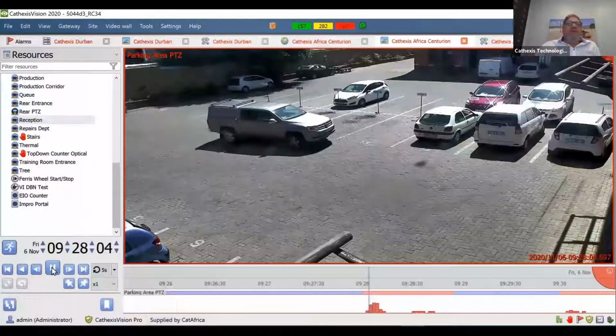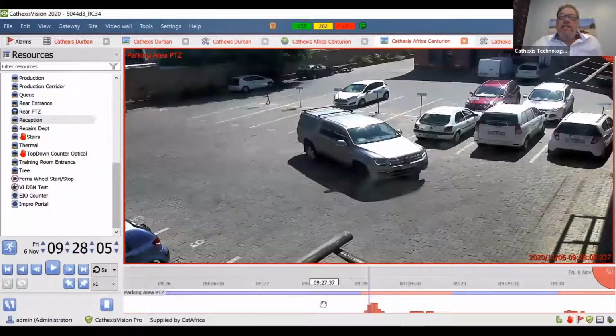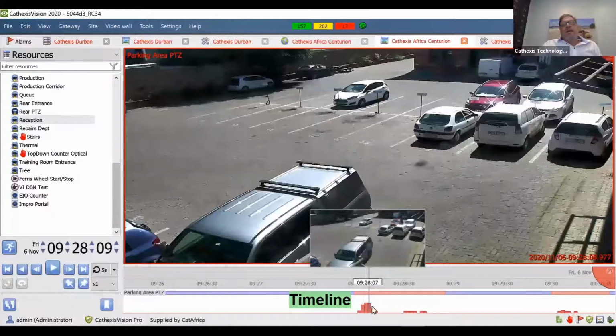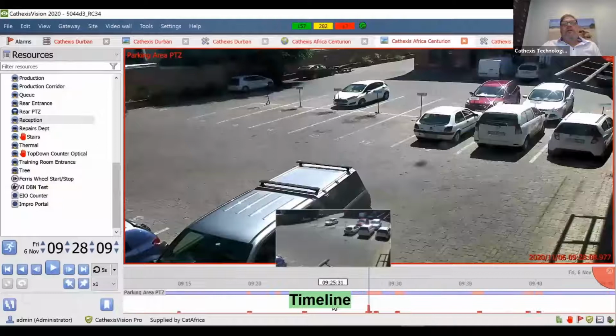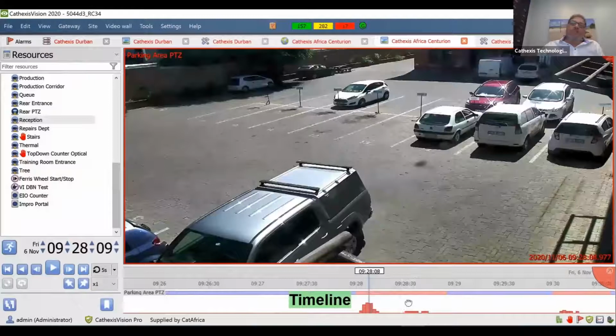And then on the bottom here, we've got our timeline. And you can take your mouse and drag on the timeline. And each one of those red towers is the motion. And if you hover over that, you'll see thumbnails of the video at that particular time. I can zoom in and out of that timeline just by using my scroll wheel.